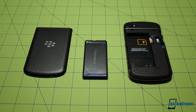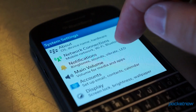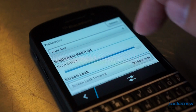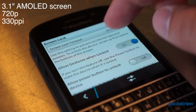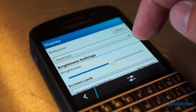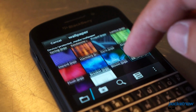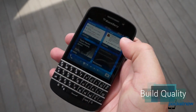More on that later. What's not larger is the display. Because the Q10 packs the QWERTY keyboard that gives the device its name, it doesn't have as much room for a screen. At 3.1 inches on the diagonal, it's pretty small, but BlackBerry didn't compromise on resolution, which at 720 by 720 delivers a very sharp 330 ppi. It's also an AMOLED panel instead of the LCD found on the flagship, meaning blacks are deeper and colors more saturated.